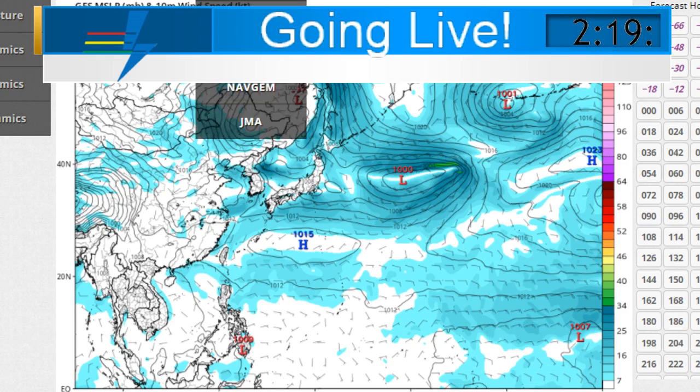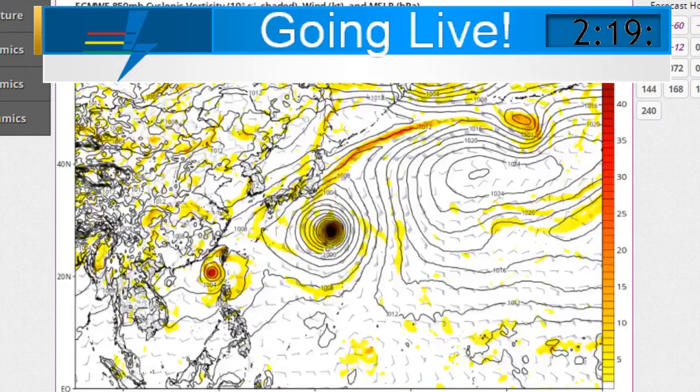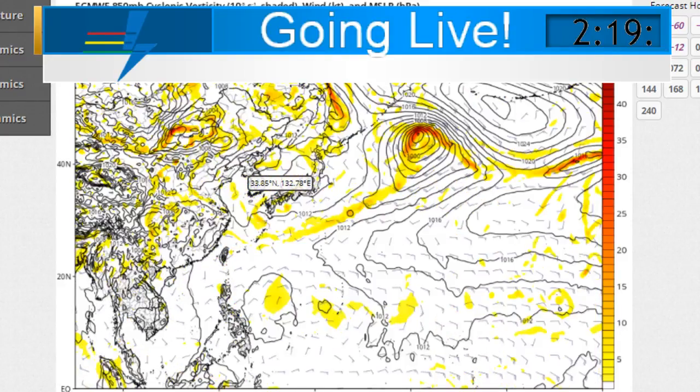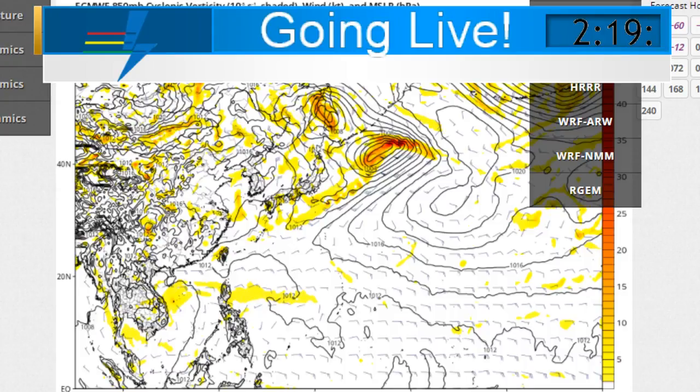And then let's see what the ECMWF thinks, though, about it. Going into vorticity. There's Sanvu, and there's the other storm. And then it does show that area of low pressure there as well. Both of them are consistent with this area of low pressure right here. That's odd, and that's really all the development that I see right now out of these systems, at least at this time.